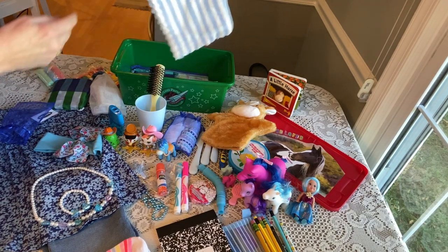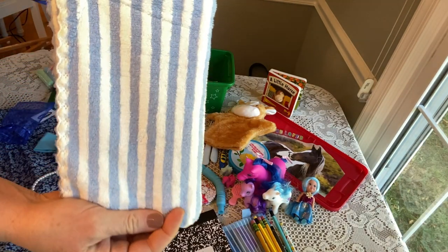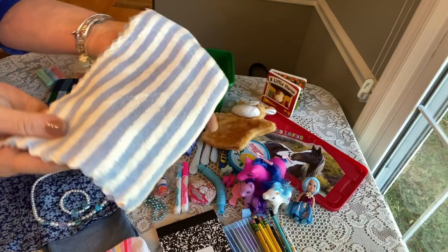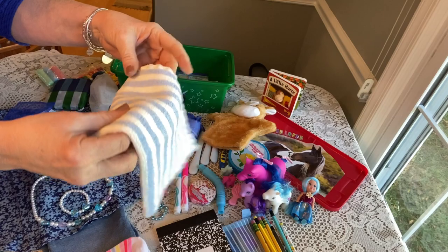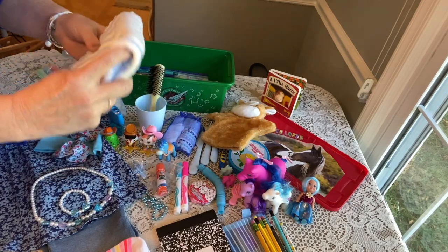She has pretty, it's so pretty. I don't know if you can see the color up close. It's actually blue and white. One of these washcloths I get on Amazon. They're really soft. I love these.